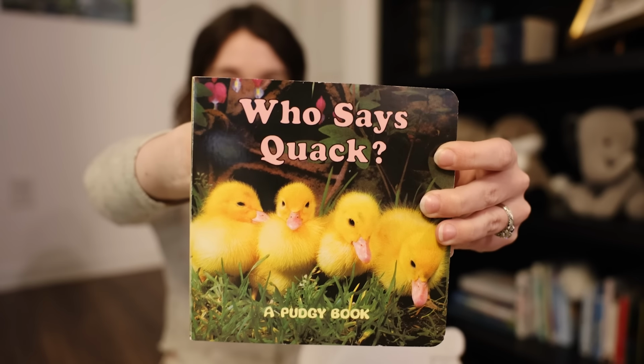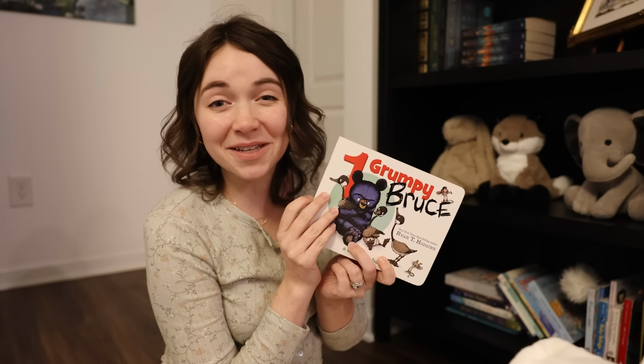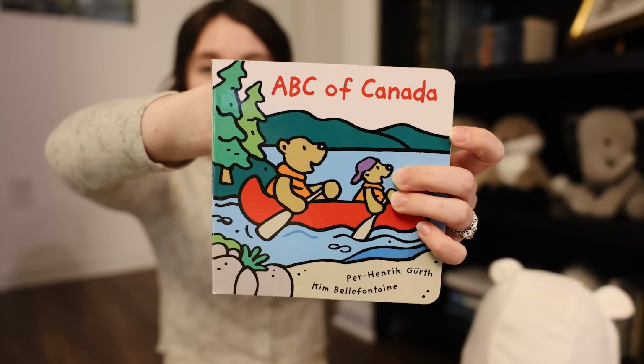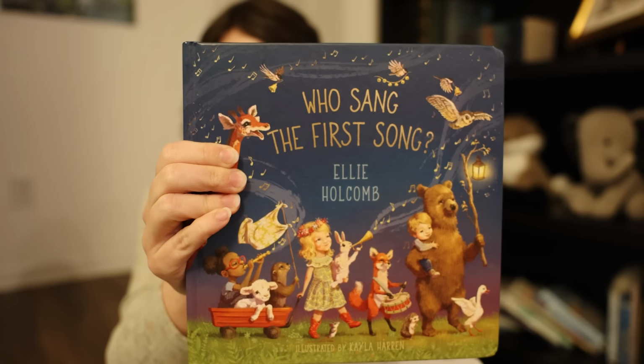Oliver loves this one, Who Says Quack. This How I Feel one from Love Every literally smiles every time we read it. One Grumpy Bruce is really cute. The Very Hungry Caterpillar. If you're a Canadian, The ABCs of Canada is so cute. Bedtime Bear is a great one. And anything Ellie Holcomb writes is so good. If you can't tell, we love reading.